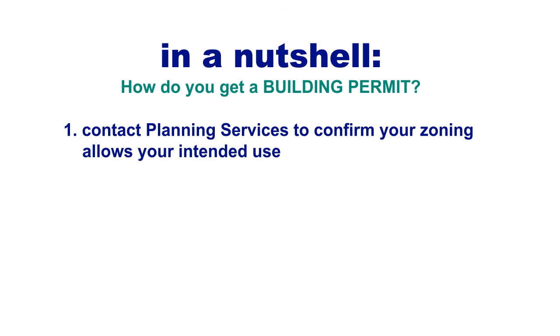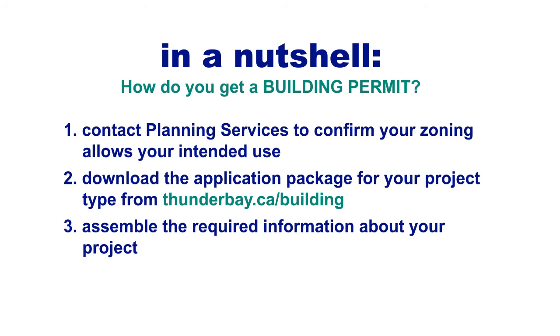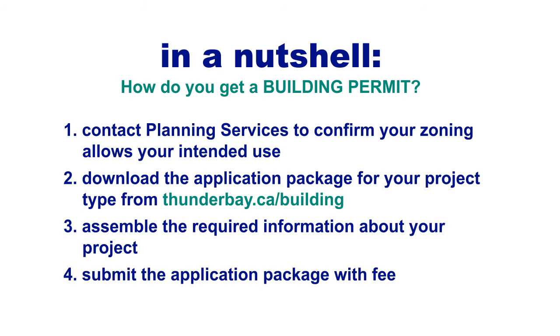So in a nutshell, if you're planning to build, lease, or buy, your first step should be to call Planning Services to learn if the zoning permits your intended use. Once you know you can go ahead, you'll download an application package and assemble the information it calls for. Submit the application, all the required information, and the application fee to Building Services, and then depending on your project type, if your application is complete, you'll receive your permit in 2 to 5 weeks.